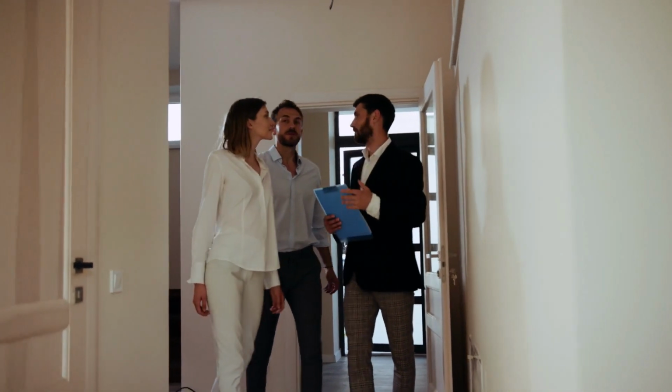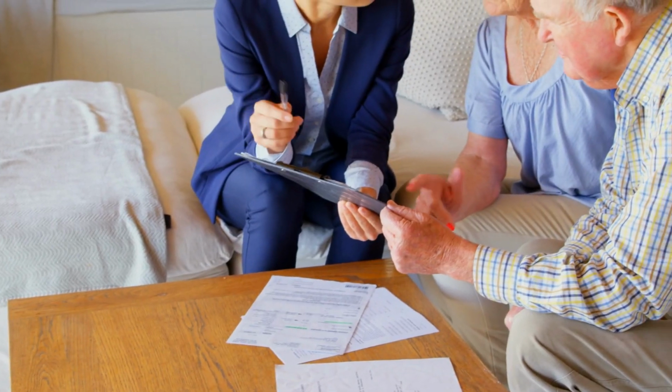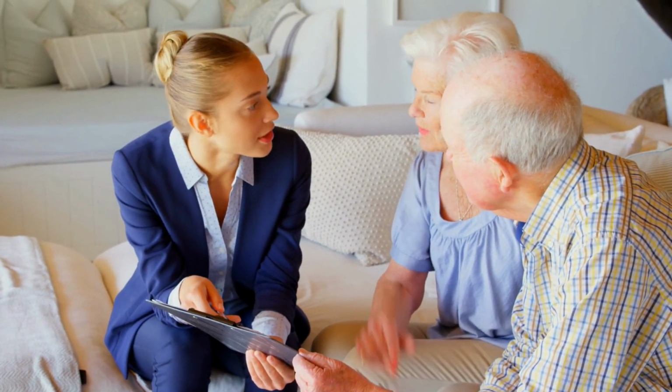In a hyper-competitive market, it is important to work with a real estate professional that understands the intricacies of the offer to purchase and contract in order to help you through the process and make sure that you're well educated and informed and help you make the best decision for yourself and keep you protected throughout the transaction.